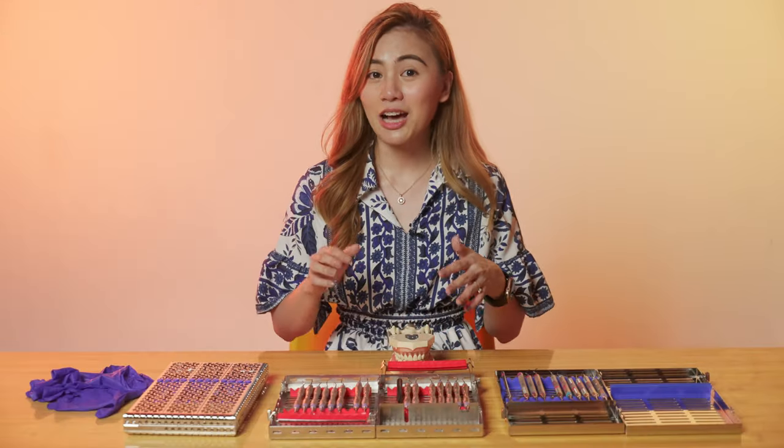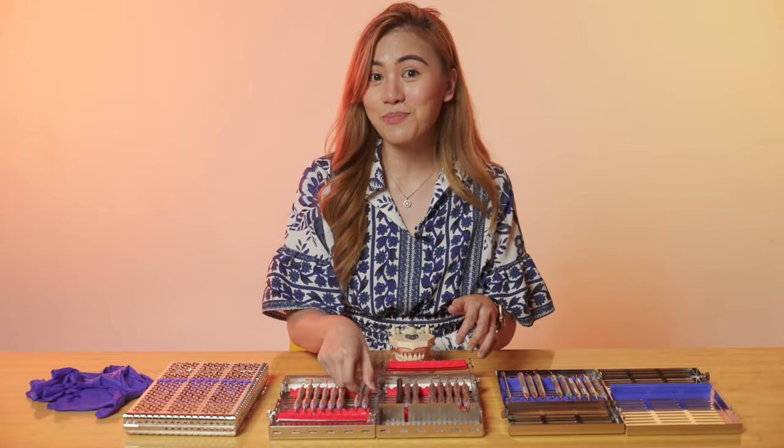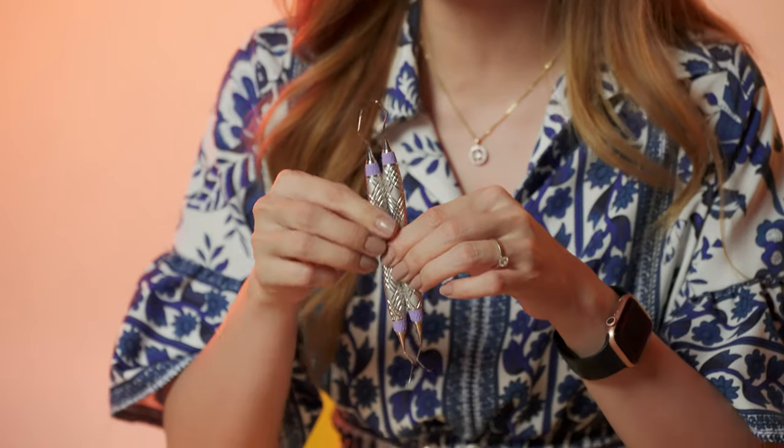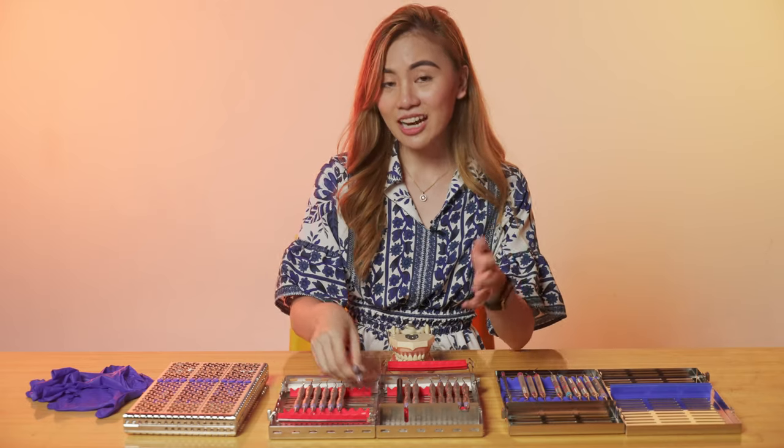Although this means you can have two universal curettes instead of buying seven Gracey curettes, it is worth noting that Gracey curettes offer the least tissue trauma because the other side is a non-cutting edge. Moving on to Nevi series.